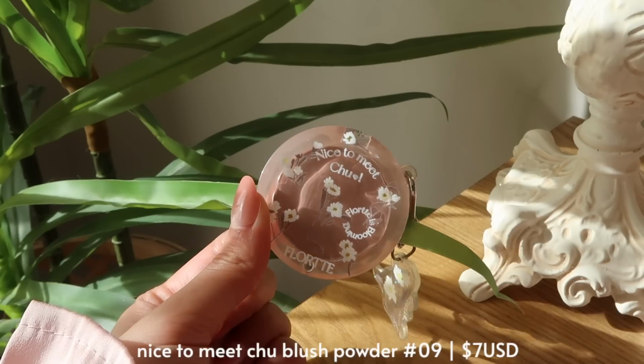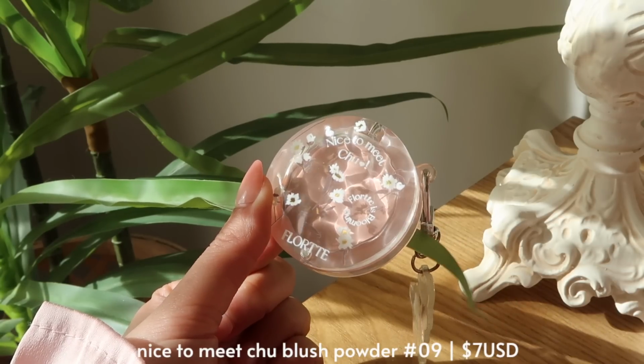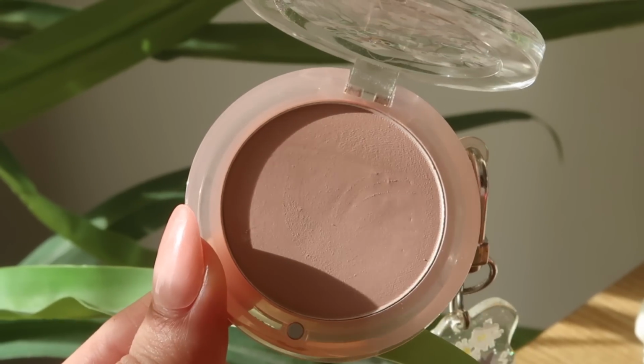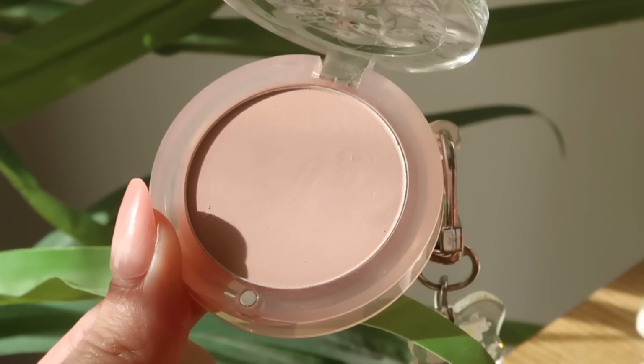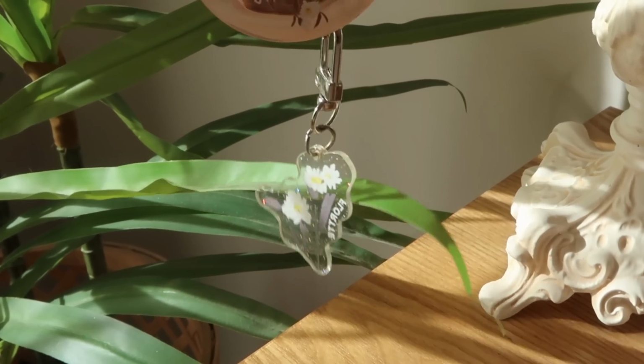Alright, let's move on to the cheeks. I picked up one blush. This is the Nice to Meet You blush powder, also $7, and I got mine in number 9, Not Shy. This is in a similar packaging to the eyeshadow, where when you unbox it, it's like a present.